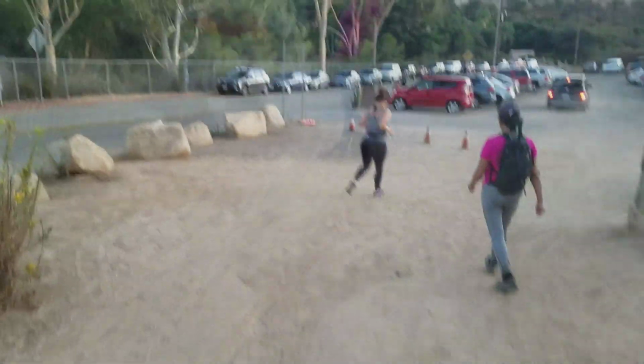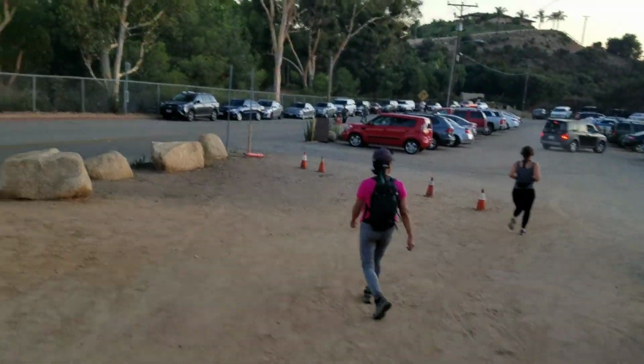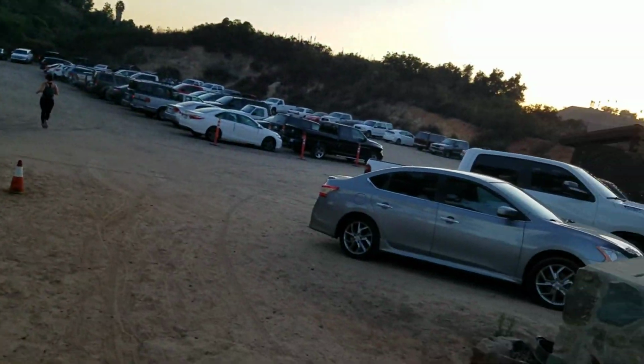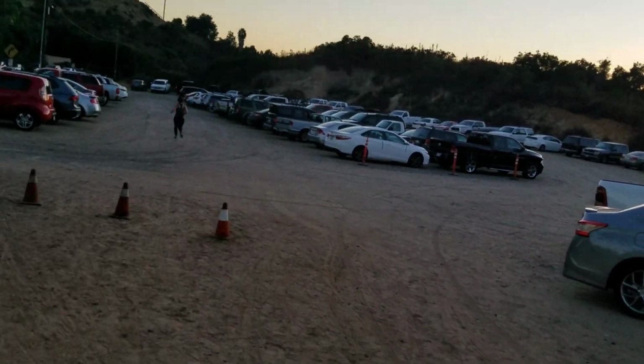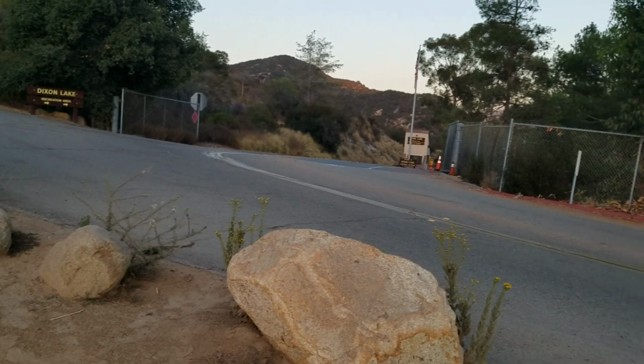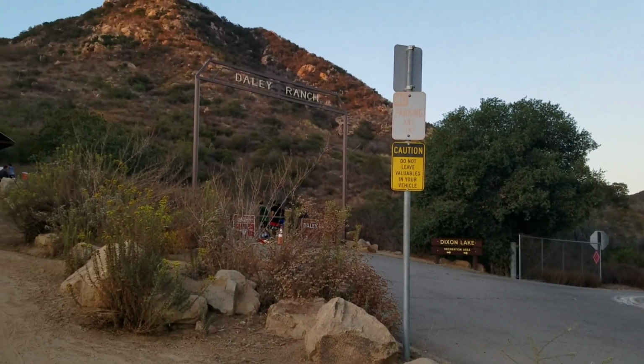So right now it is 6:51 in the afternoon. And here's a parking lot for Daley Ranch. As you can see, it gets kind of filled up. A lot of people come here in the afternoon. There is entrance to Dixon Lake through there. There is Daley Ranch.